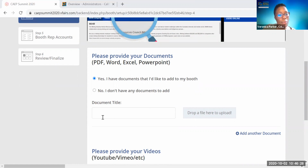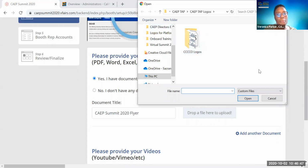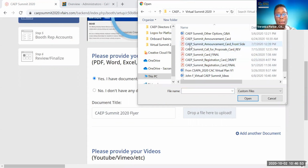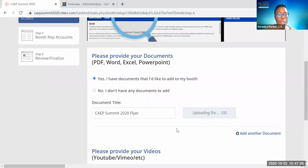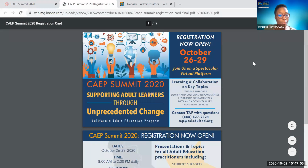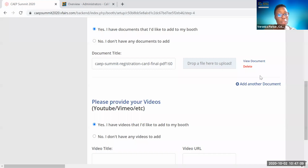But let's say you do have a document that you want to add. So here I would like to add my summit flyer, CAP Summit. And then I would like to click here and I'm going to find my CAP Summit flyer, and then I'm going to add it here. Okay, and then you can view the document. So I'm going to view it here. Or you can delete it if you no longer need it. And then you can add additional documents.